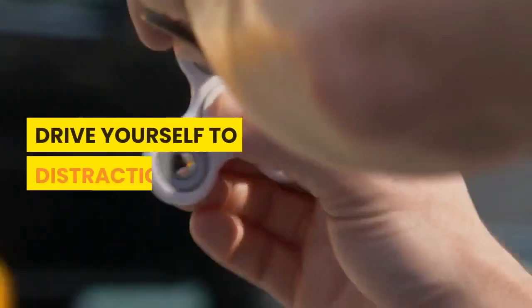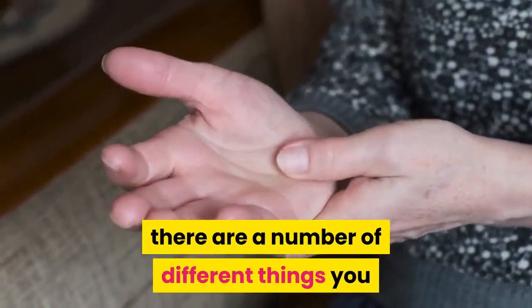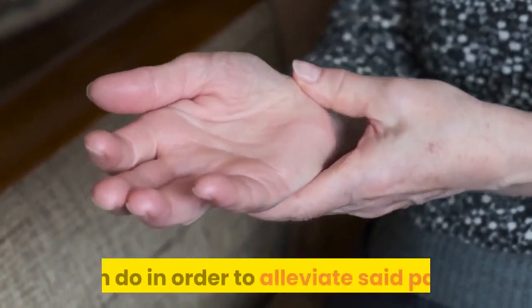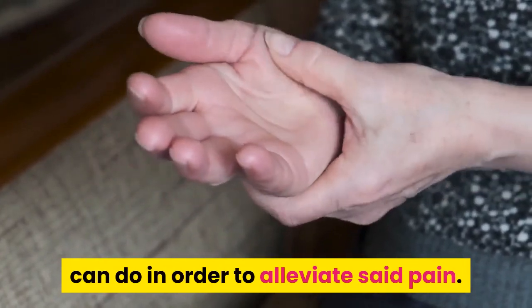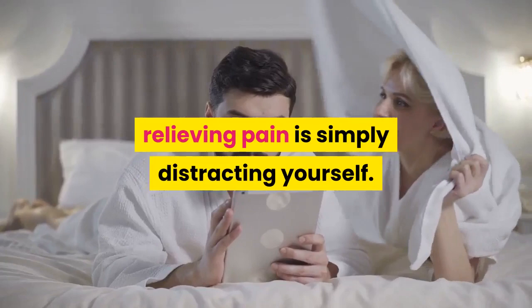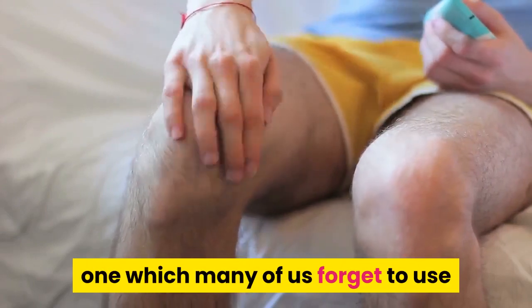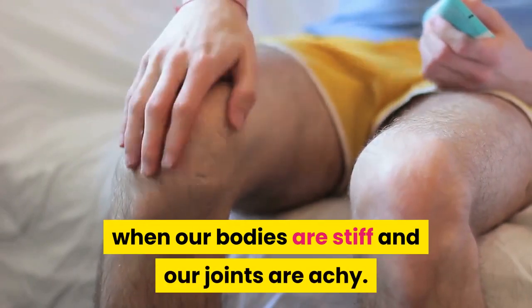Drive yourself to distraction. When you have arthritis pain, there are a number of different things you can do in order to alleviate said pain. But one of the most effective methods of relieving pain is simply distracting yourself. The mind is a powerful healing tool, one which many of us forget to use when our bodies are stiff and our joints are achy.